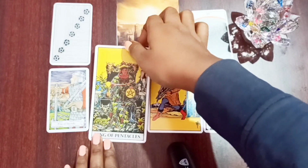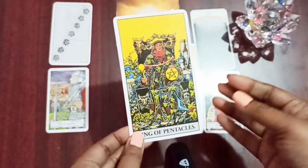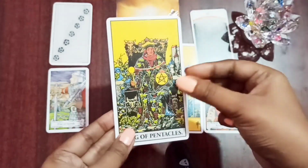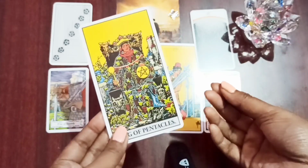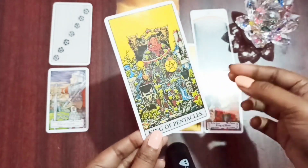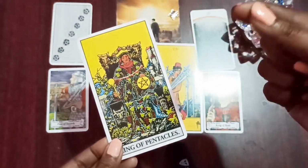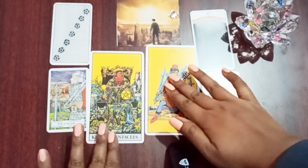To start with, we have the King of Pentacles here. You can see this person, he has a lot of wealth, a lot of growth. So here you need to come into this energy where you are very ambitious. In order to become victorious, you need to be ambitious. There is a clear message that you need to have discipline. You need to have security. You need to work for your security. You need to be ambitious. You need to be hardworking in order to become victorious here.